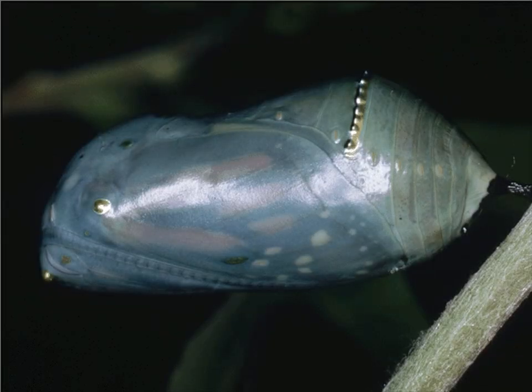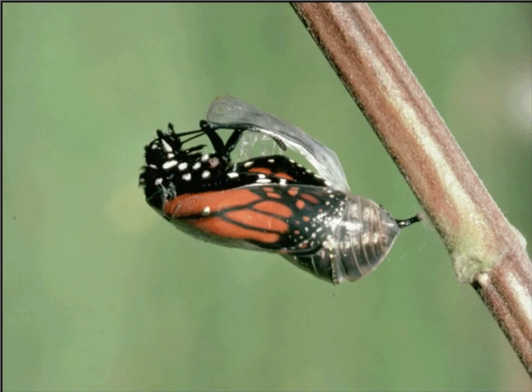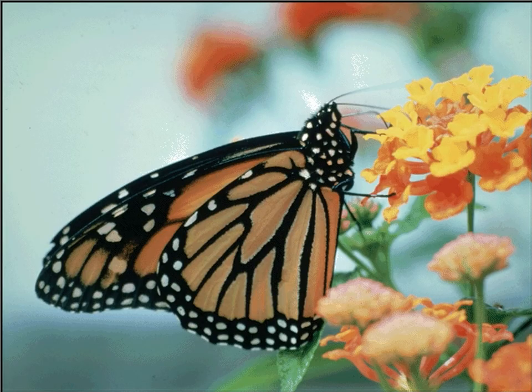Butterflies. People like me, who don't like bugs, make an exception for butterflies. This monarch butterfly is still wrapped up in its pupa stage, waiting to come out. It has spent weeks and weeks metamorphosing from a caterpillar. To metamorphose means to change. And here it comes, a butterfly breaking out of its cocoon. Just another few seconds and it's a colorful monarch butterfly.